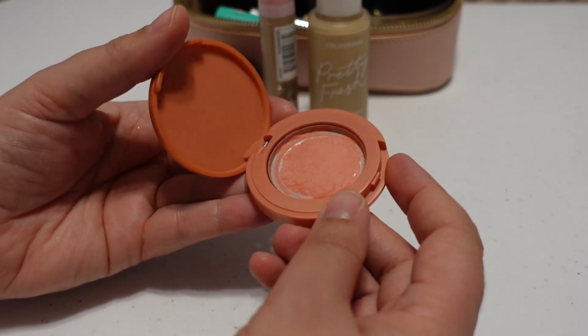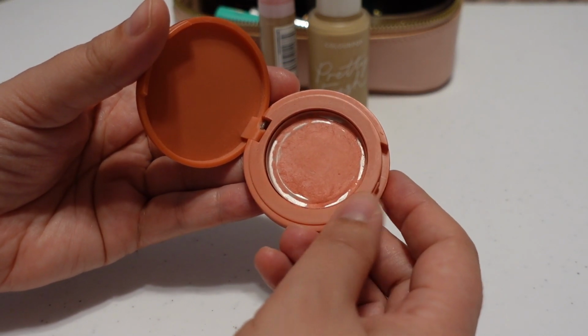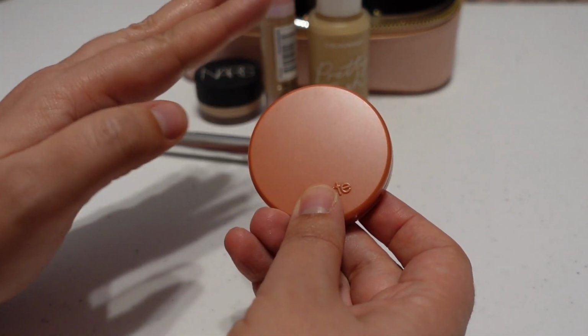You can see this one is close to being done. So I feel like this is going to definitely be done by the end of the year, which is very exciting. And if this gets done, I will put another peach blush in, but we'll talk about that when and if it happens.